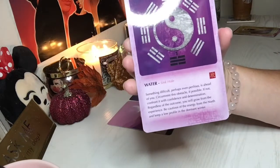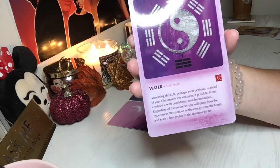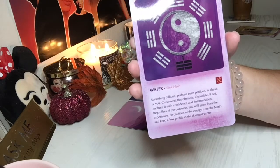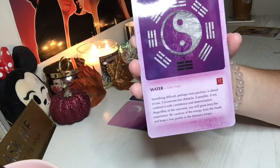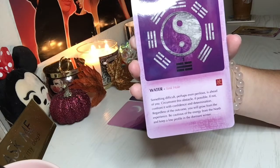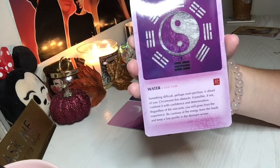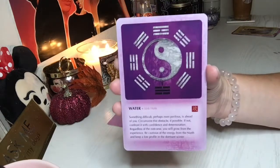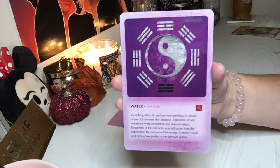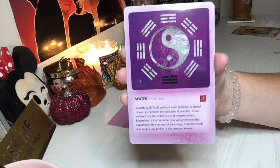We have water. Something difficult, perhaps even perilous, is ahead of you. Circumvent this obstacle if possible. If not, confront it with confidence and determination. Regardless of the outcome, you will grow from the experience. Be cautious of the energy from the north and keep a low profile in the dormant winter. Well, that's interesting because we haven't even gotten to winter yet, but I guess they're giving you a little hint, a little preview for wintertime.